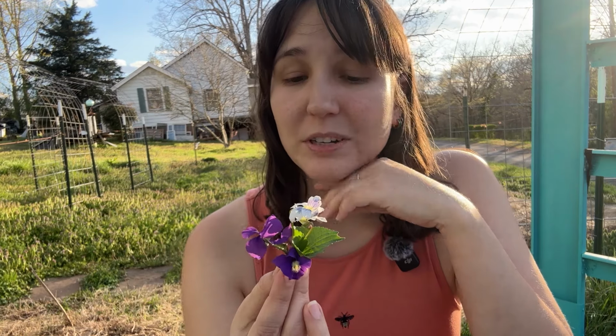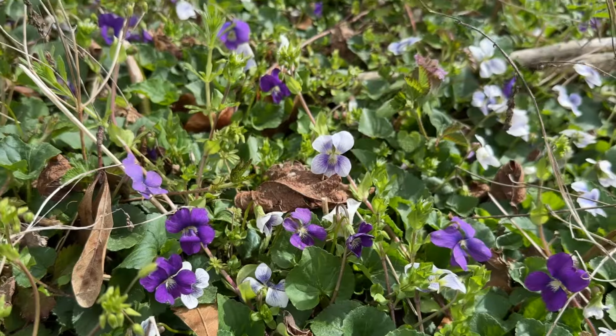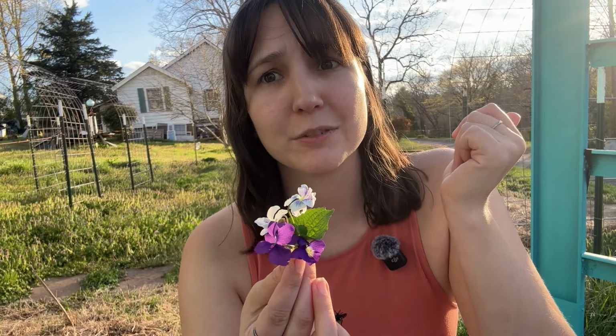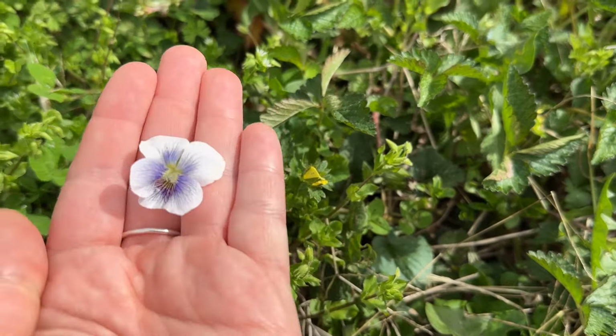Before I knew what this plant was, all I knew was that it was a pretty flower and it was also a weed that was taking over half my garden every spring. And I would yank it out and I would be kind of annoyed at how hard it was to yank out, but I would also feel guilty about yanking out all the pretty flowers.